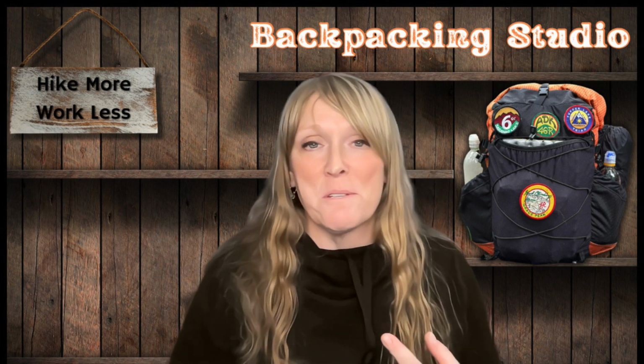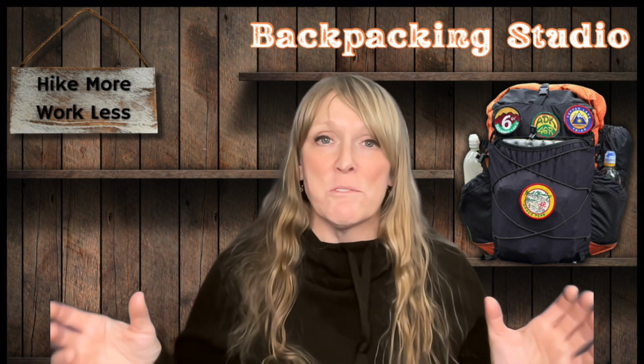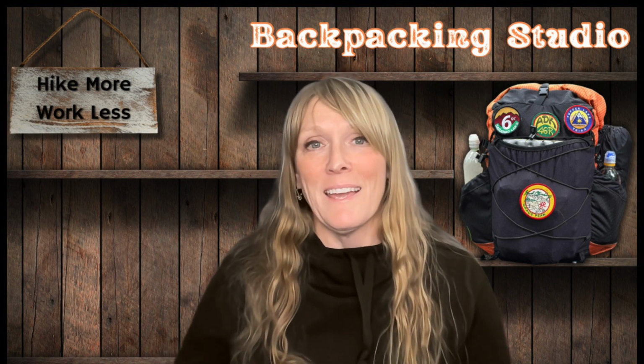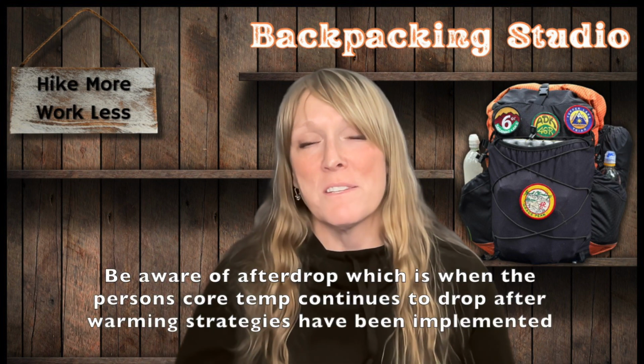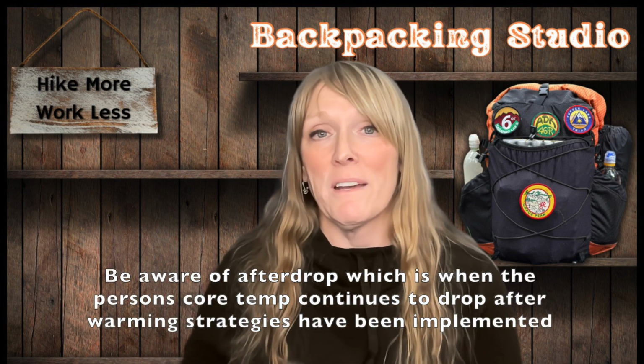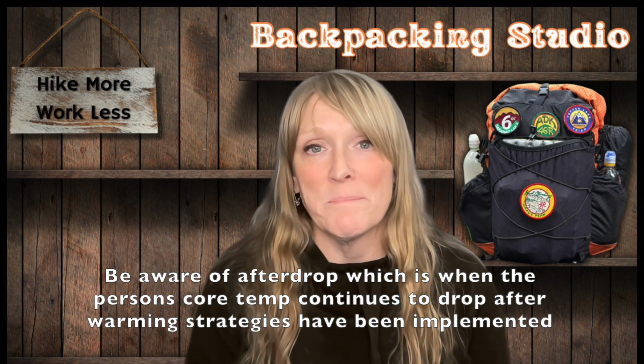Look in your pack. What do you have? Extra jackets, gloves, hats, socks that you can use as mittens, pack liner. You could use a Mylar blanket. You want to just throw all of what you have at the person to try and change your situation. It's really important to take a full approach because you are going to need to seek other help to get yourself out of the backcountry so that you can reverse this before it does get tragically deadly.